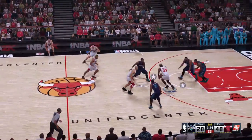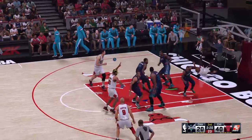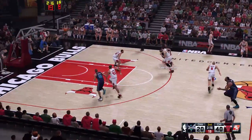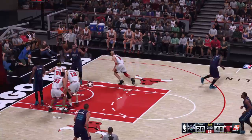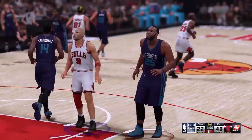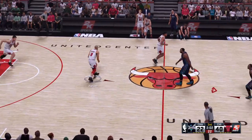Hornets trail by 20. The drive by Jordan. Can't connect from short range. That's what we call good defense in the paint. Worth its weight in gold. It absolutely is, and maybe even more than that. I mean, you saw it right there. Without his presence, that's an easy basket. Shot's good by Jefferson. How about the perseverance there, the extra effort on that offensive glass?